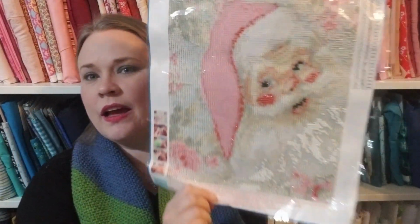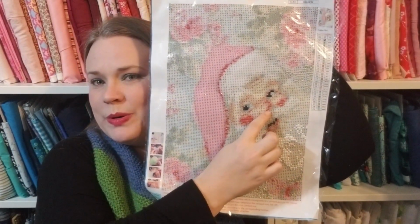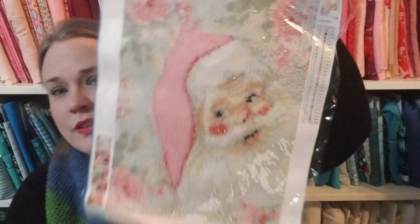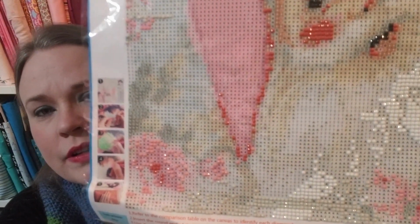This one is a 30 by 40 centimeter. His face looks really, really funny because I've only got his cheeks and the little bit of rosy on his nose and his pupils done. But you can see better from back here what it's going to look like. This one is the round little doohickeys. I find it therapeutic and relaxing. I do enjoy it, but as with embroidery, it just takes too long. It's very slow to get satisfaction.